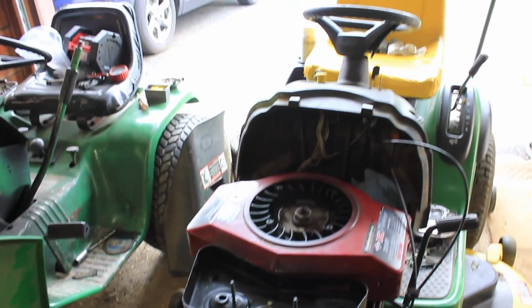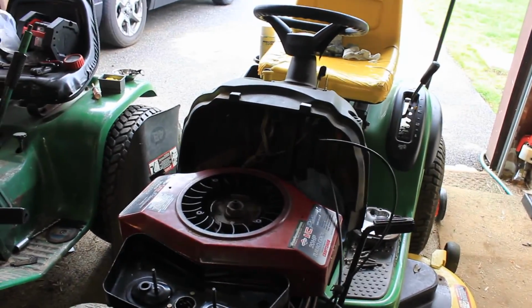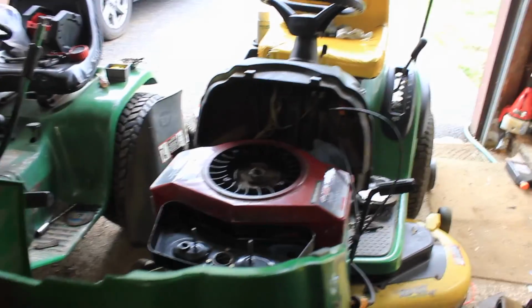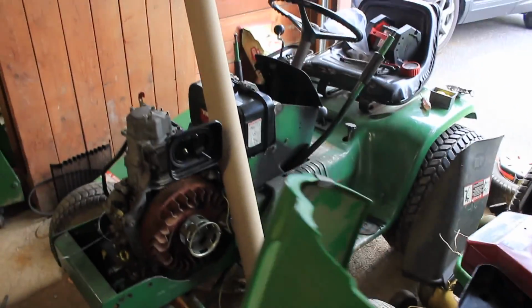And then I'll be able to finally start cutting the grass with this. That was the whole reason I bought this, so I didn't have to worry about extensive engine repairs. But like everything, I start going through it, and that's when my OCD kicks in, and I can't just leave something alone.